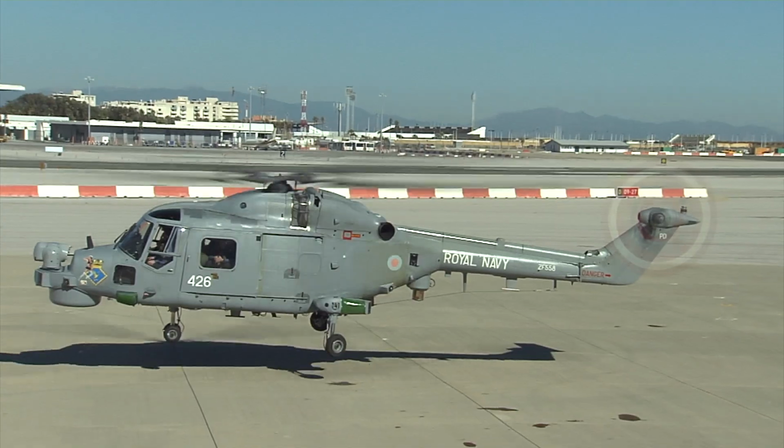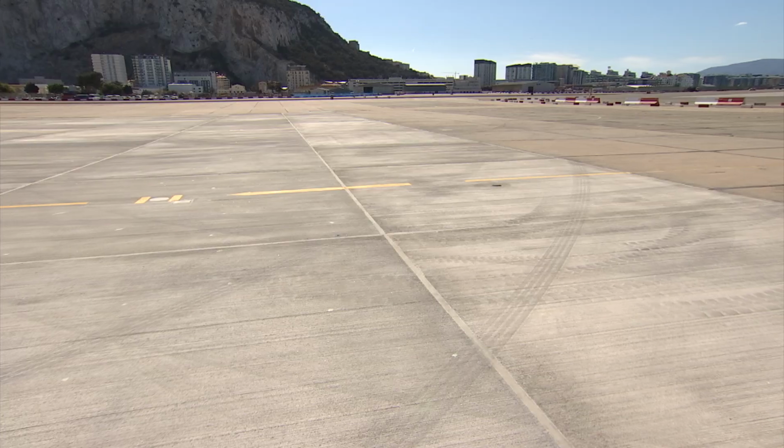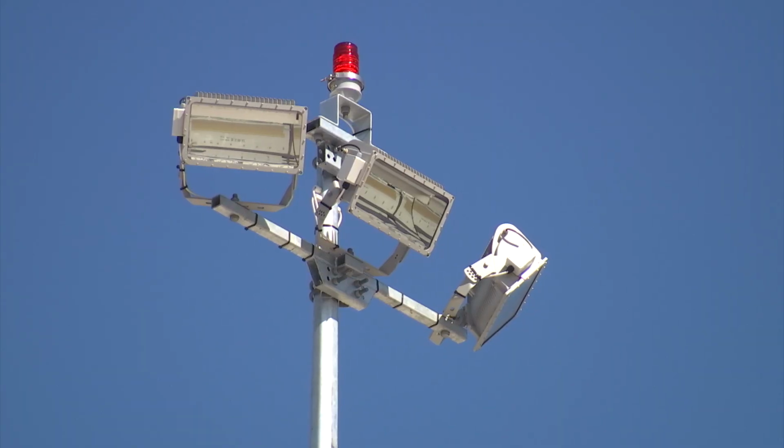And over the last months when this has been repaired, working with Gibraltar Airport, allowing the military aircraft to park on the Gibraltar Airport's concrete and vice versa, has been absolutely paramount to the success of this operation. And actually having this now open again means that this limited space in Gibraltar can be used for a variety of purposes for Gibraltar International Airport and the Royal Air Force.